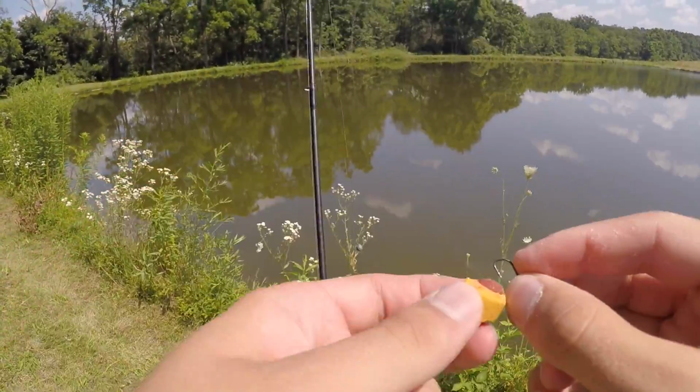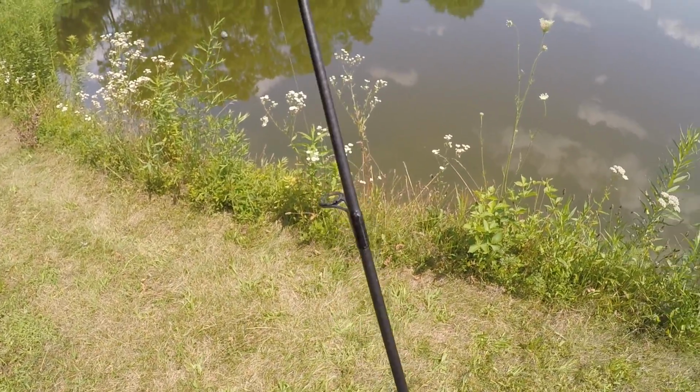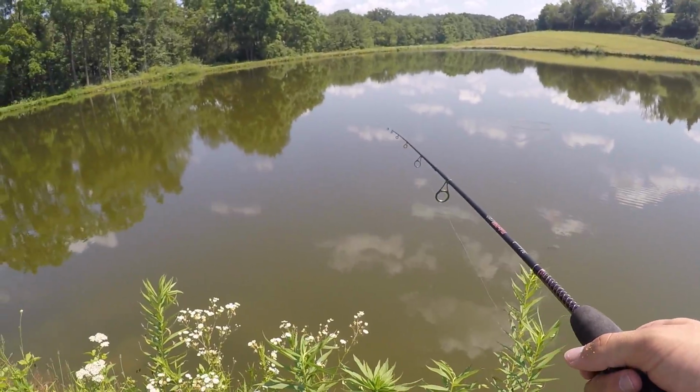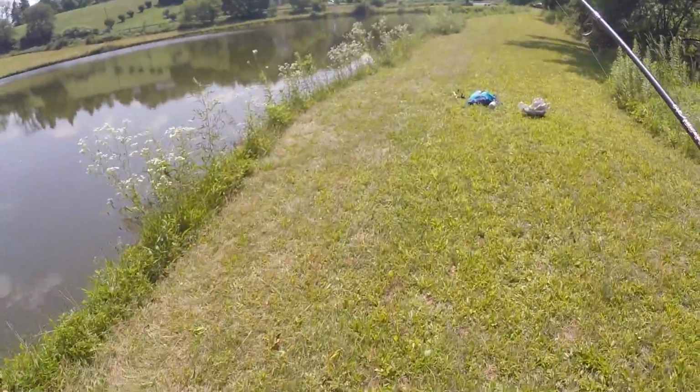All right, so I'm switching rigs for this. I'm thinking that I'm just going to take a tiny chunk of this and put it on a hook like this and just give it a toss out. I have a little split shot. I'm having a really hard time keeping this on the hook. It definitely smells like dog food. In the meantime, while I figure out how to actually put these on the hook, let's check out my traps.